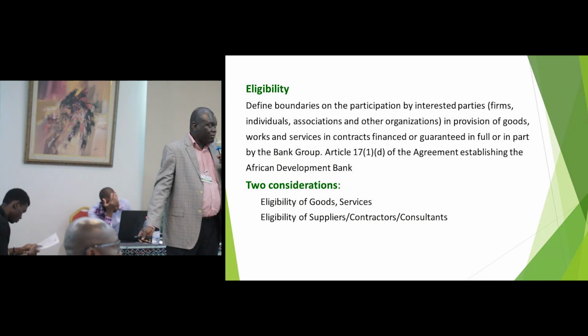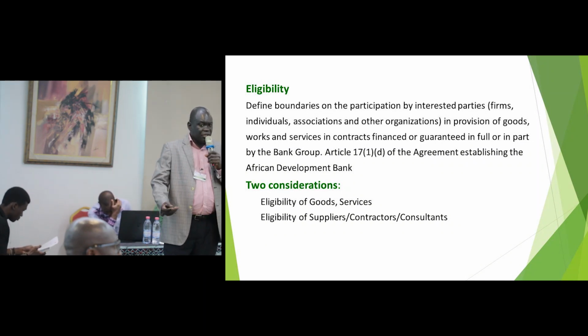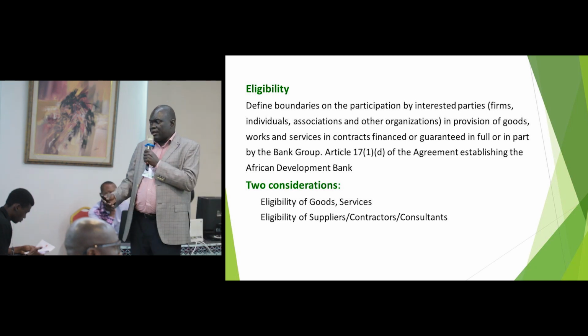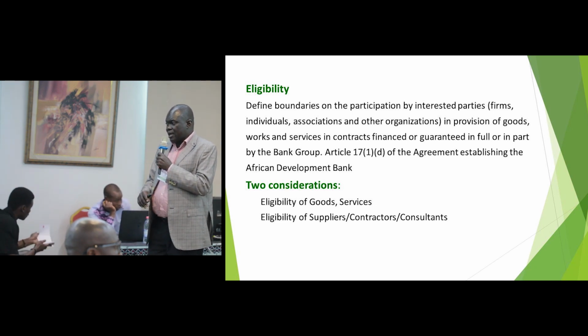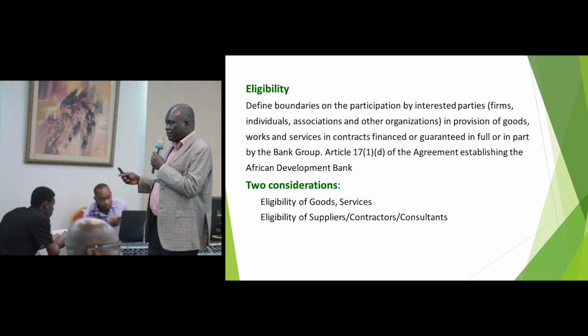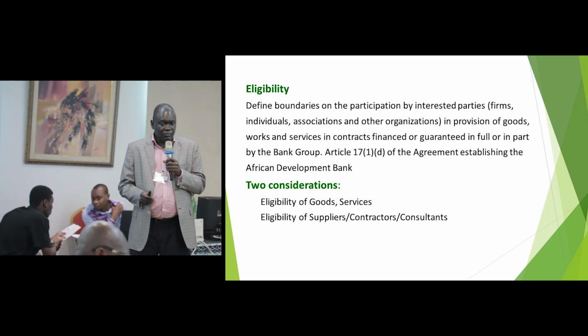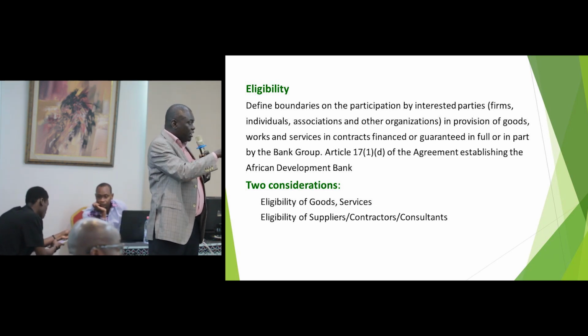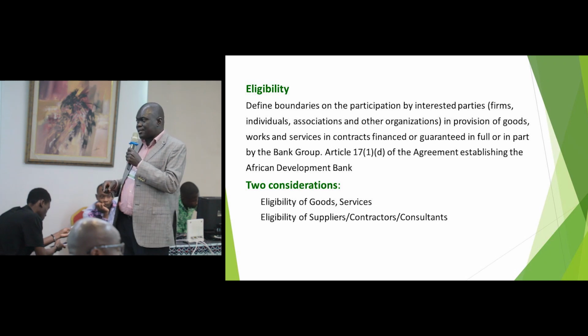In which case, it will have been defined in the financing agreement, and of course agreed with the borrowers and probably the host country, that we shall be using the UN agency, because that's the third party to implement certain activities using their fiduciary systems in terms of procurement, in terms of financial management, monitoring, and evaluation. So the operational manual defines all these systems in detail.